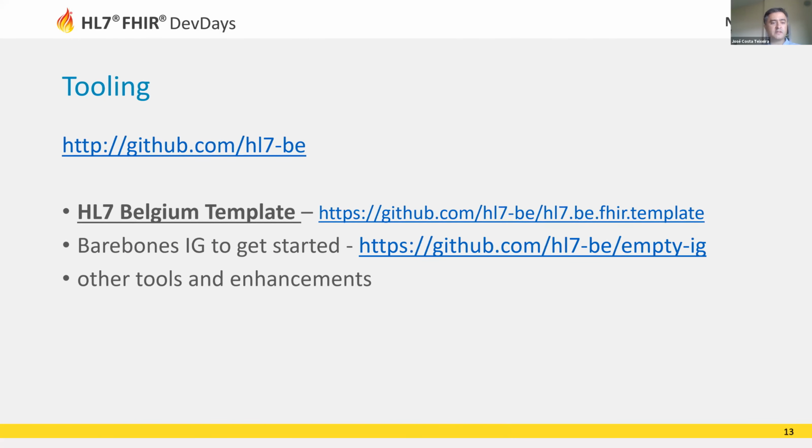About the tooling, most of the things that we are doing now and will be doing in the future are in the HL7 Belgium GitHub repositories. Just a couple of them, like the Belgian template: some of the fancy features that we have to add are being staged in the Belgian template. So we do something in the Belgian template, and that allows us to show the rest of the community, like we are showing in 1 hour from now, some of the features. And then if this works, and after this gets sufficiently mature, we can even propose this to the rest of the FHIR community.